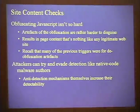Again, obfuscating JavaScript isn't that hard. There are actually commercial toolkits you can buy to do this. The result of this, however, is a web page that looks absolutely nothing like a genuine legitimate website.